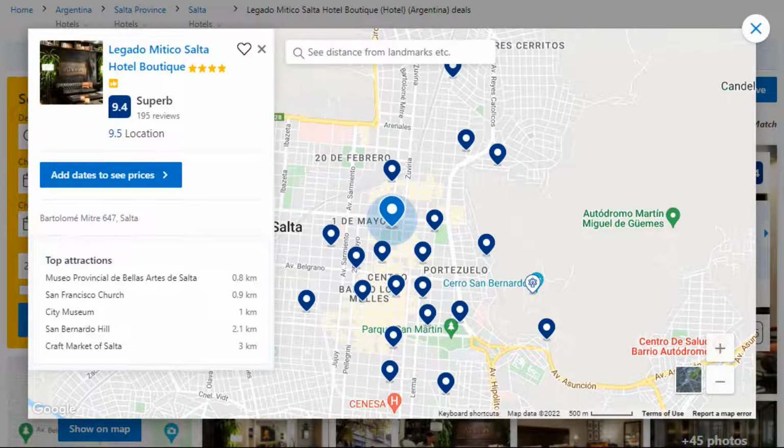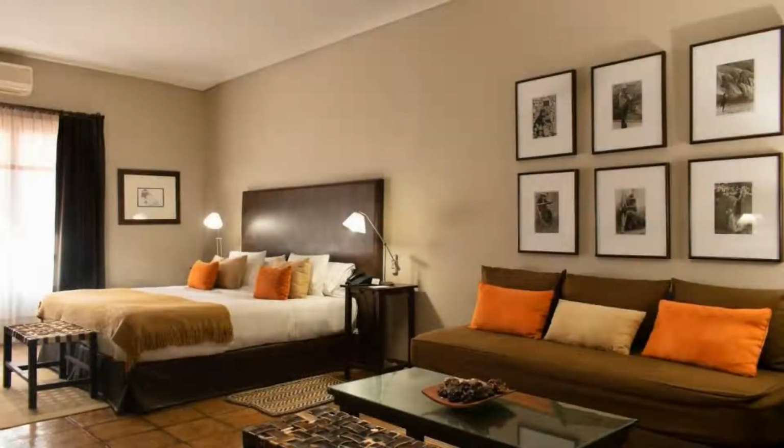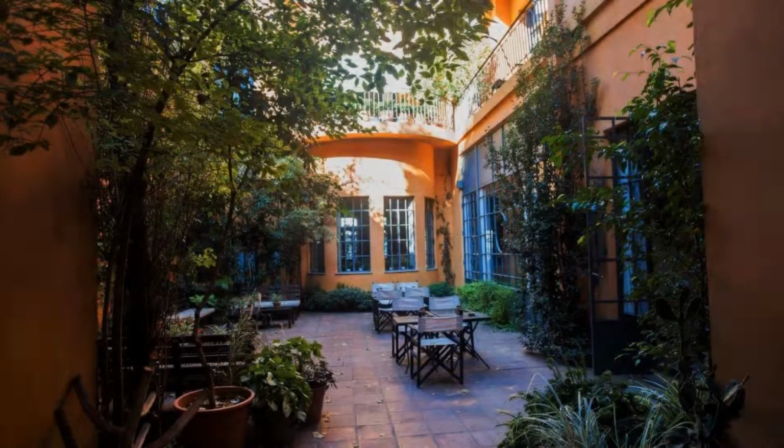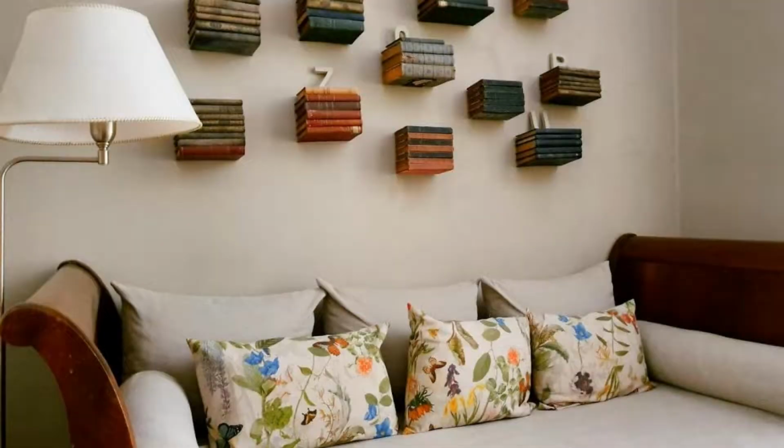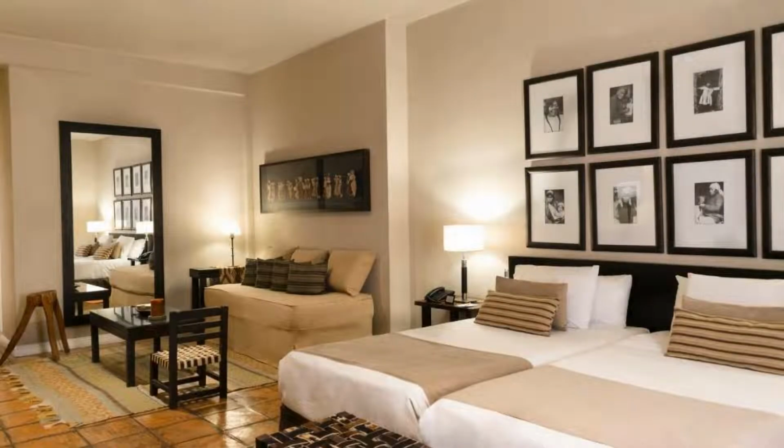Number 8. It is a 4-star hotel. The location of the hotel is excellent and the guests love walking around the neighborhood. Check-in time is 3 p.m. and check-out time is 11 a.m. Guests are required to show a photo ID and credit card at check-in. Pets are not allowed in this hotel.